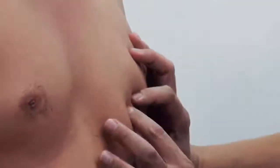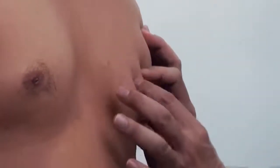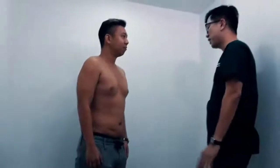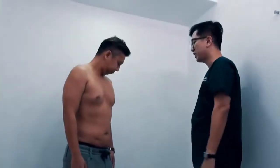Now the acid test. Let's check it out first, alright? Okay, I'm checking for glands. What I'm feeling is any firm, hard, glandular-sized tissues. Okay. In your case, you have slightly enlarged glands, measuring about 3 to 4 centimeters in diameter.